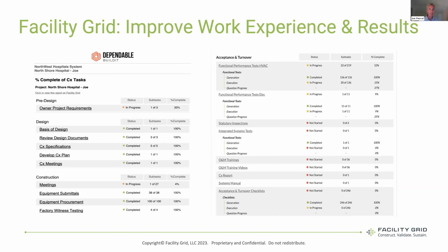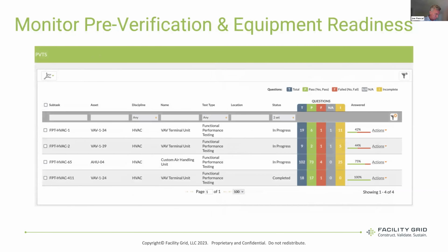At the end of the day, when you go into owners, you're promoting your expertise in the way that you successfully work through and manage this process. And so we replicate that, and then we make it easy for you to report on status and progress as you go through the project.